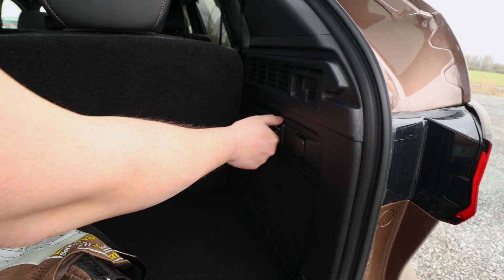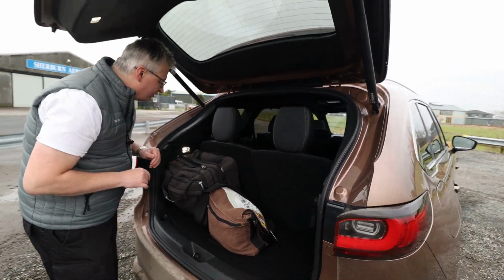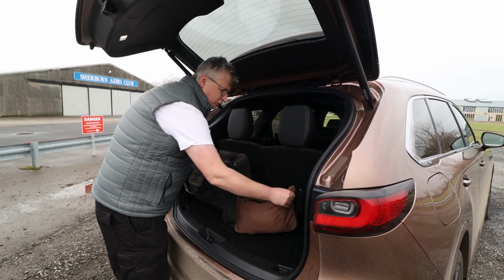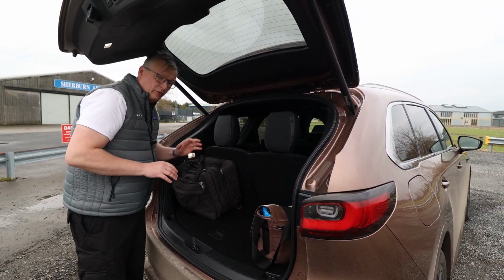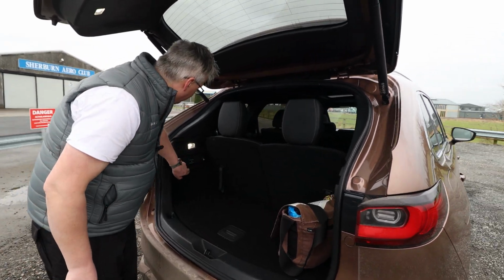12 volt, and more than that, yes, a 3-pin. Even with it set up as a 7-seater, you've still got, well, decent room. Yes, you're not going to get the family's luggage in there, but you will still get, you know, a few messenger bags and our Porsche Holdall, which will go on a plane, so it gives you an idea of the size. Rear light, and we can fold the seats from here too.